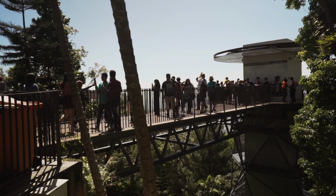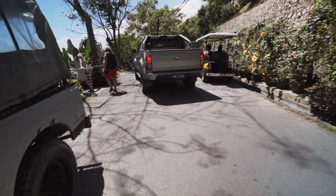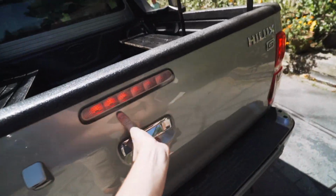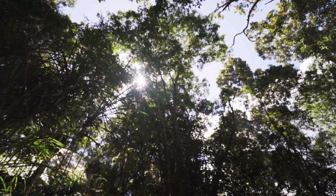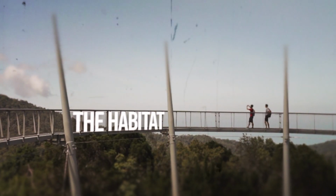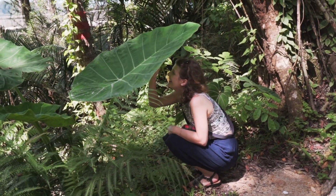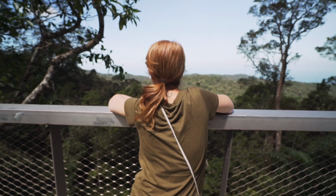The peak is very crowded and touristy with a selection of different attractions up there, but there is one area that is definitely worth your time. We took a lift even higher up the hill to check out the Habitat, which offers a chance to enjoy even more of Penang's beautiful rainforest. It's an extra cost for entry, but I think it's worth it.